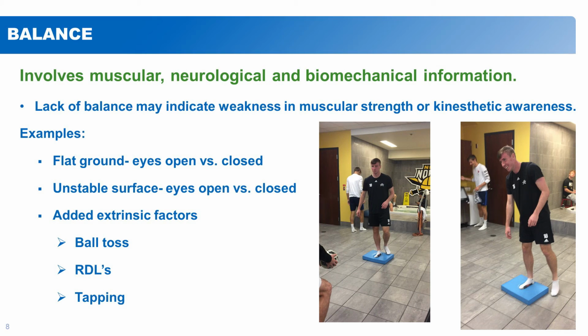what's called an unstable surface, which you can see in these pictures, the mattress pad. We call it the AirX pad. And we have them start again with their eyes open because now the floor is unstable. Once they get good at that, then we go right to eyes closed.